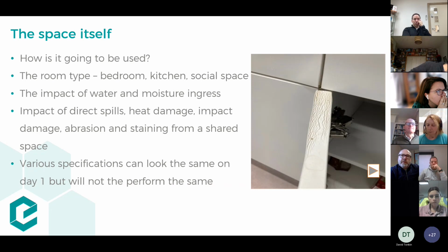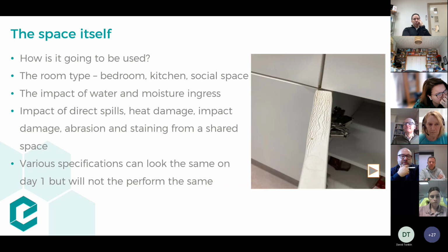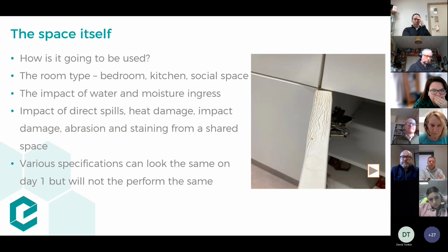We probably get the most issues generally occurring within a kitchen where you've got the moisture, and it tends to be around the sink area where the lovely students leave the washing up cloths overhanging the units. Water, as you can see from that example there, ingresses into the fabric of the board. It swells, and then all of a sudden it becomes unsightly and unusable. It might not shut, etc. So it's so important to specify the right product in the right area.